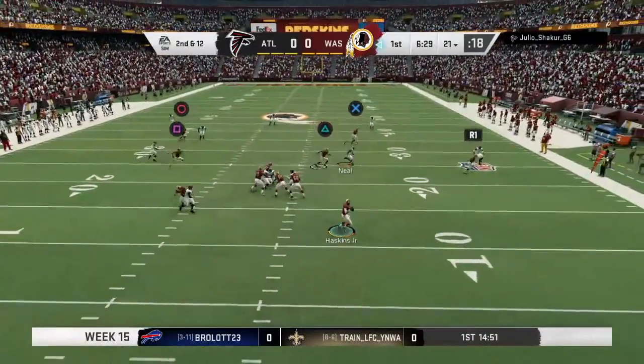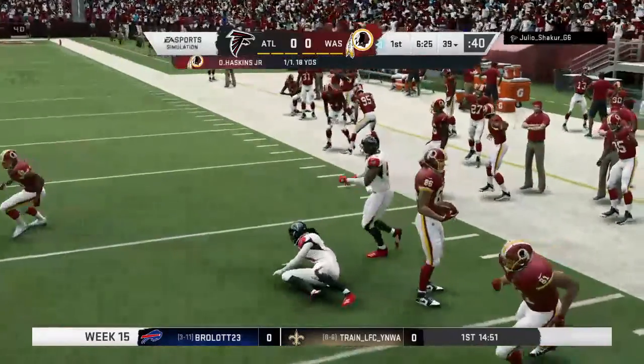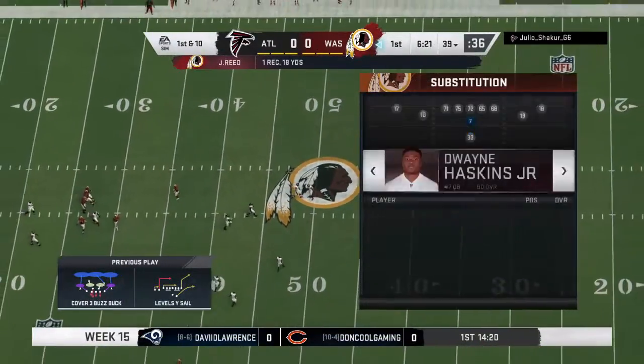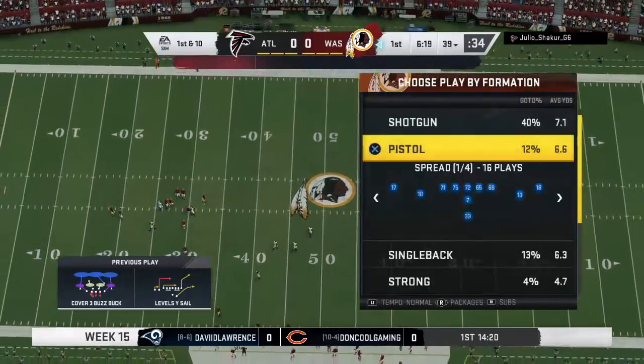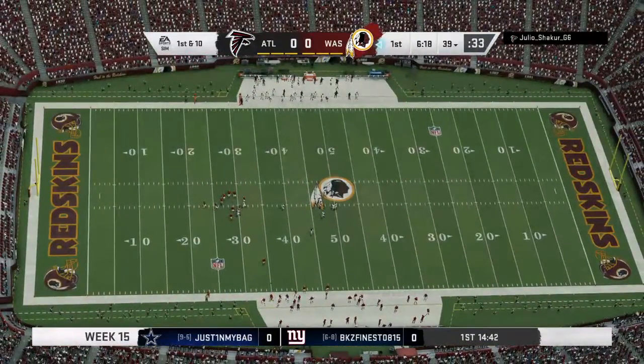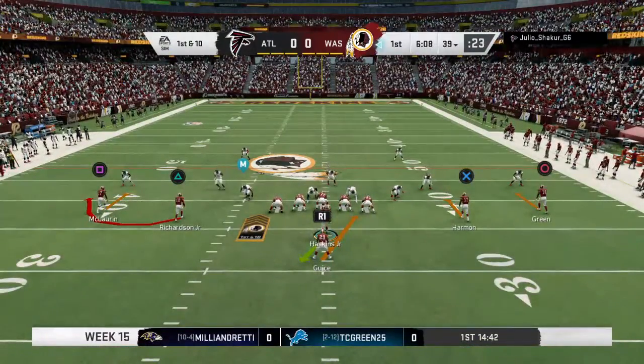Second down, Haskins. This one complete to Jordan Reed. And he gets this one just shy of the 40. They'll mark him down at the 39. The Redskins have the first down on a pickup of 18. So from the 39 now, they'll come up on a 1st and 10.